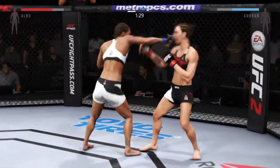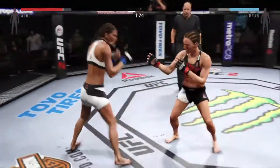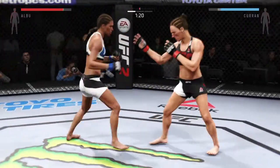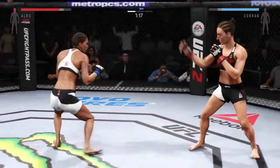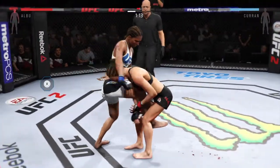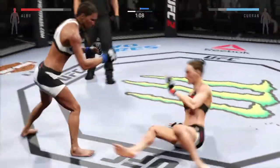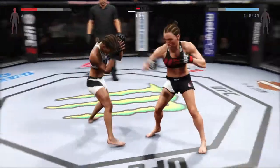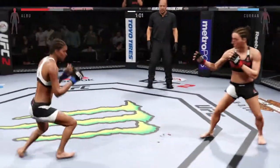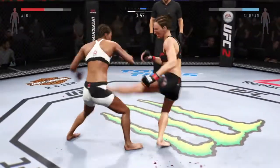Slip, slip, counter. Joe, she's come out quite aggressively to begin this fight. And she's landing a bunch of shots. Very nice shots landed. Strong right by Curran. And a nice 1-2 with the right and the left. And she's back up again. Albu with a good straight left. Nice job slipping the punch. That connected.